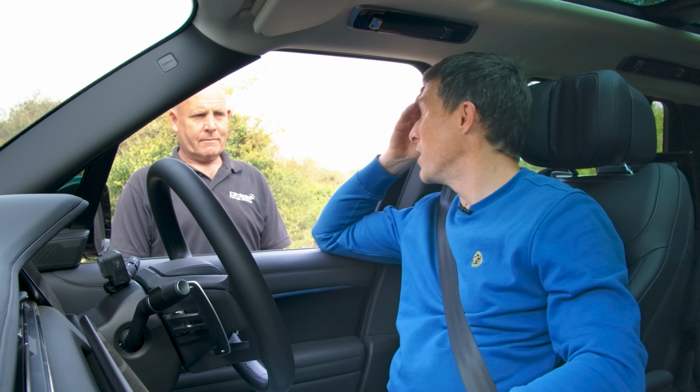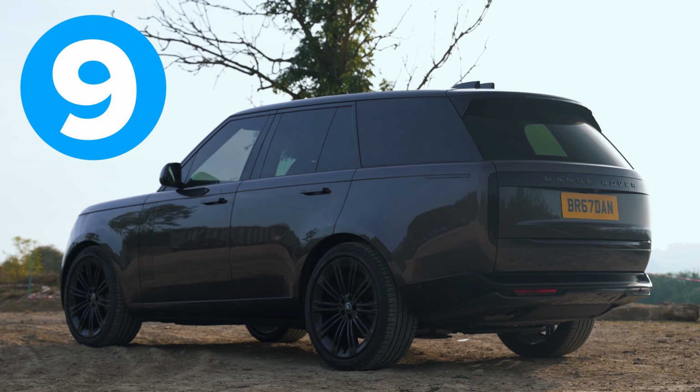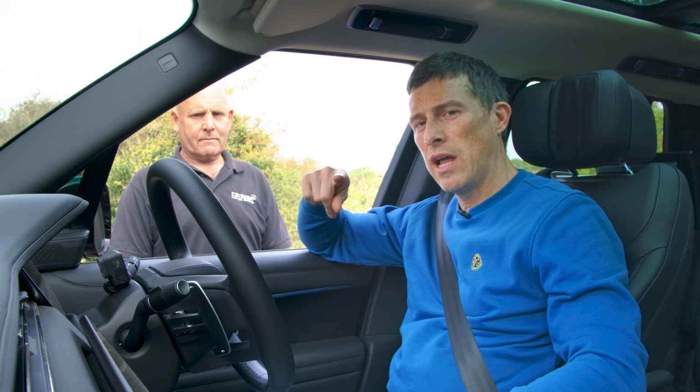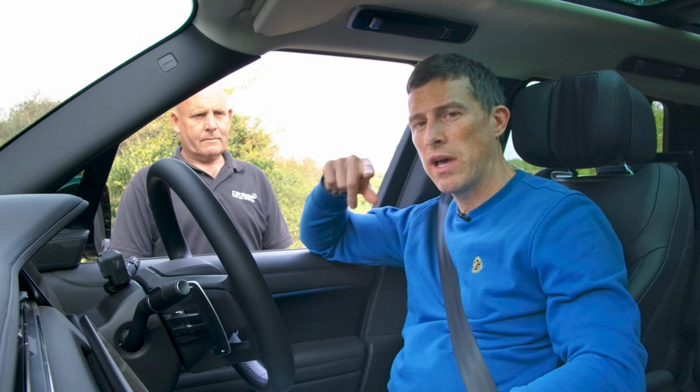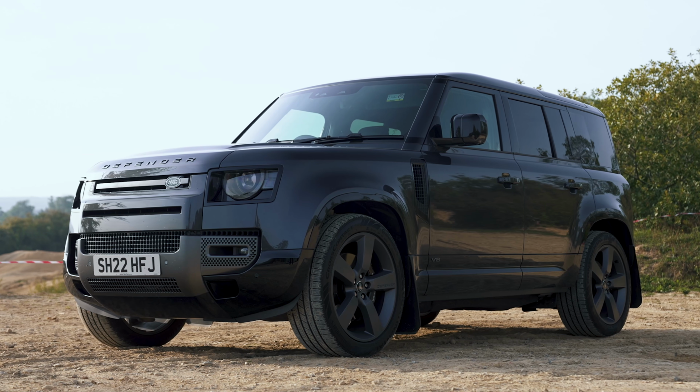You know what that means overall though? It's equal. 9 points to both cars. What we're going to do now is put it out to you to vote which you think was the best overall. There's a pinned comment and you can vote which one you think should have won. This is the tiebreaker, you decide. Was it the Range Rover or was it the Defender?